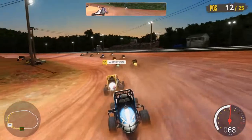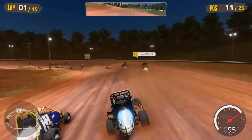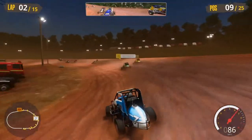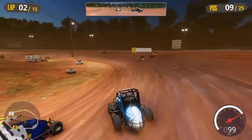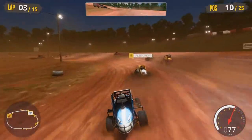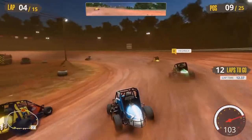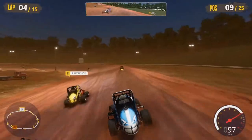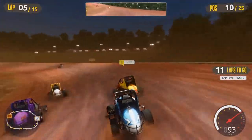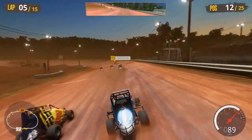Pretty good starting spot right here, P12. Let's see what we can do. He's probably going to get one right off the bat here. Jeez, what a mob of cars this is. Trying desperately to hold on to the top 10. Only 10 more laps.